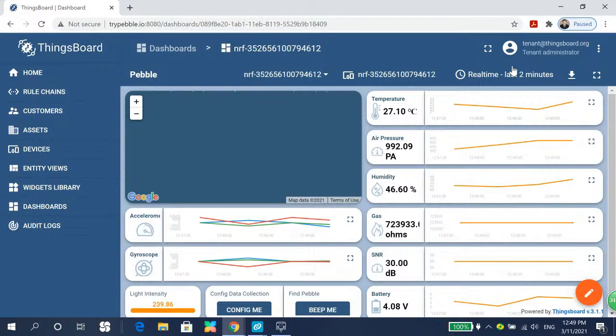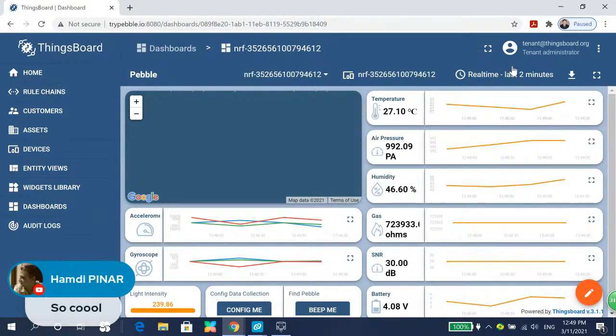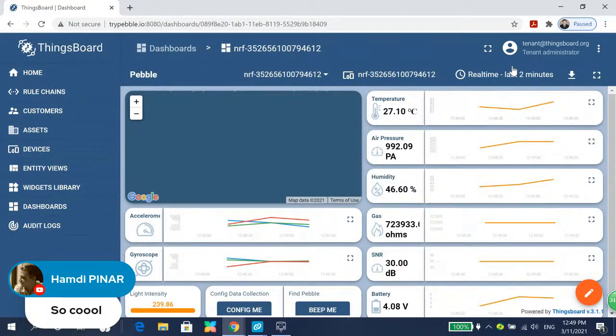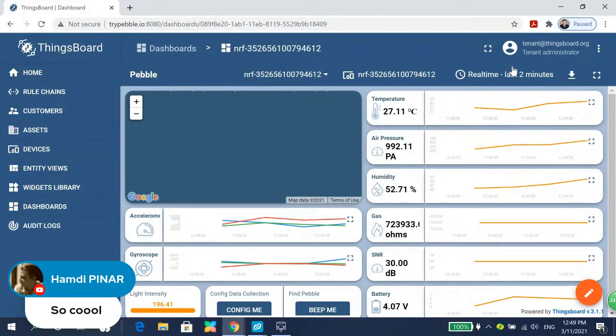if you accidentally lose it somewhere at home, you can beep it to find the Pebble. All the data here is continually shown. It will send sample data depending on your configuration. You can configure a few minutes or even a few seconds, but it will definitely affect the battery life. It's a mobile device.